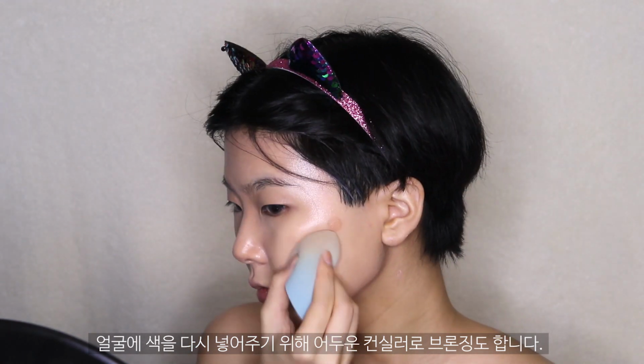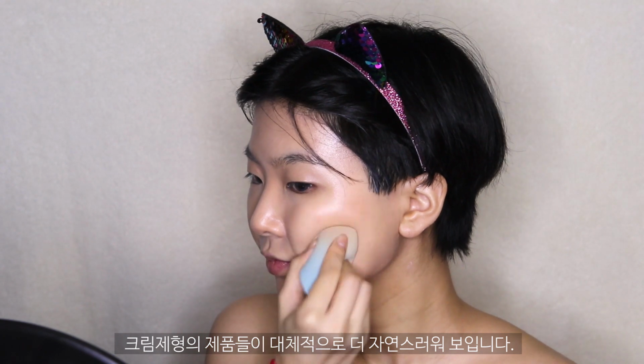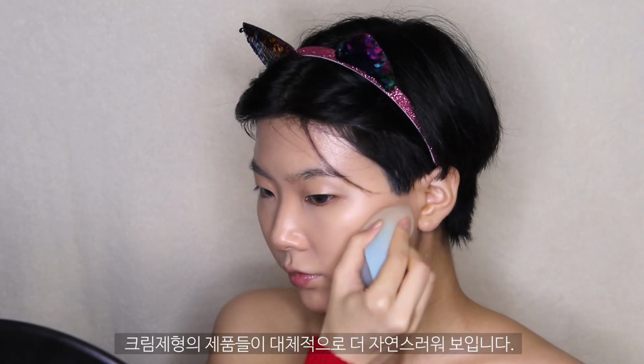To bring some color back into my face, I am using a dark concealer as a cream bronzer. Cream products tend to look a lot more natural most of the time.